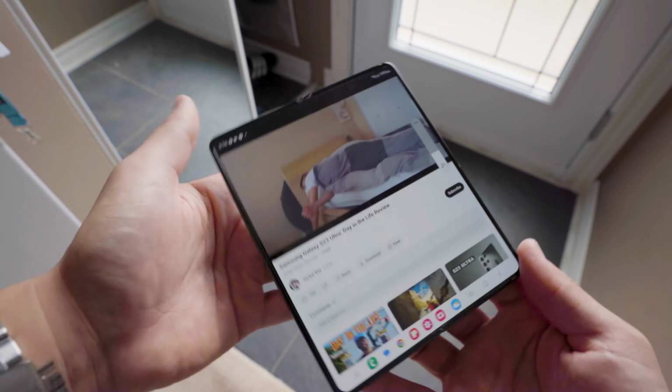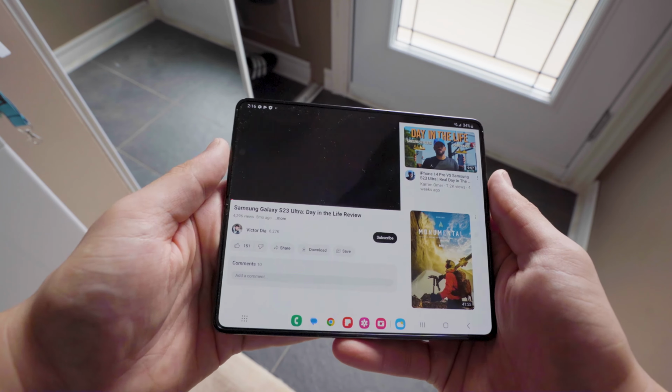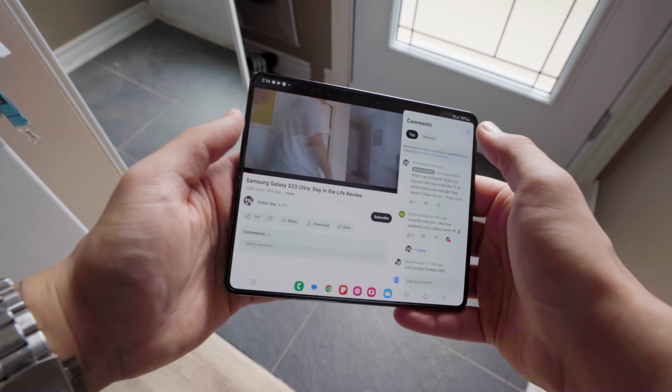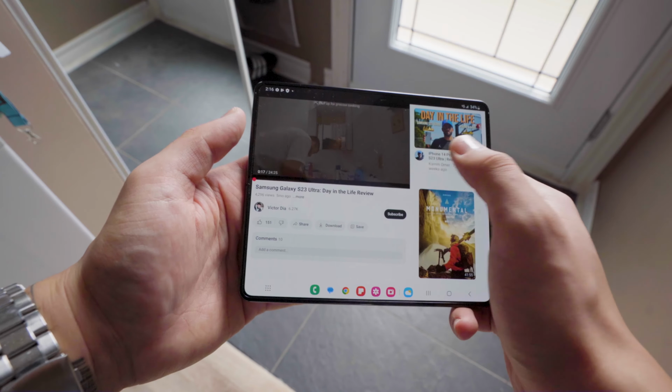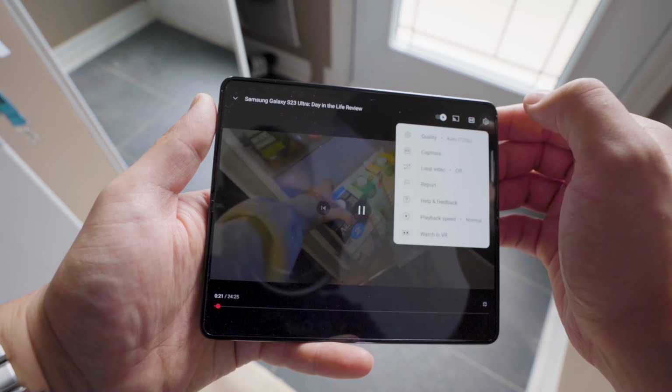And I think that might just be me, but then again, I really do want to do a day in the life video with this phone specifically and see how I can maximize and put all of the features that the phone has to offer to fruition. This has been my overall first impression of the phone. I do like it, but I don't think it's necessarily the most amazing phone out there.